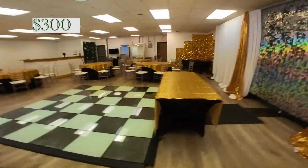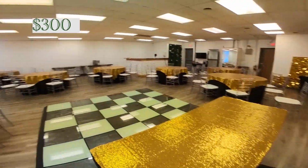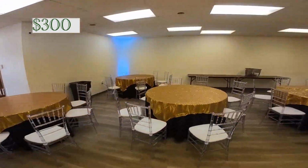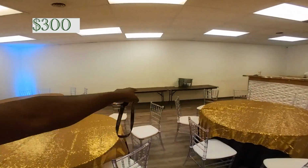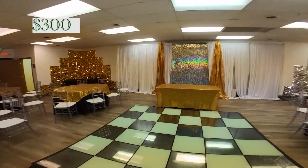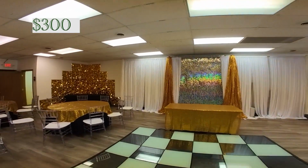Now for their package, they only got the basic package. The basic package is just chairs, tables, and linen. We give them a centerpiece, but they didn't want it. We're gonna set up the Schaefer dishes back there. It doesn't come with a throne chair, so we're just gonna give them some regular chairs to sit on over there. And that's about it.